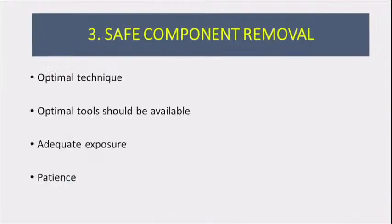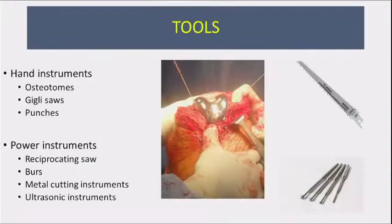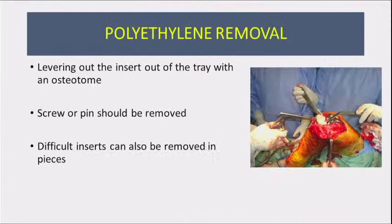Safe component removal depends on optimal technique, optimal tools, adequate exposure, and the patient. So you don't want to remove too much bone. You can use the wiggly saw, or you can use the step. Osteotomes are not a good choice. They end up crushing the bone, so I don't particularly use them. But what I do use is the reciprocating saw or the wiggly saw, and they can be used gradually.